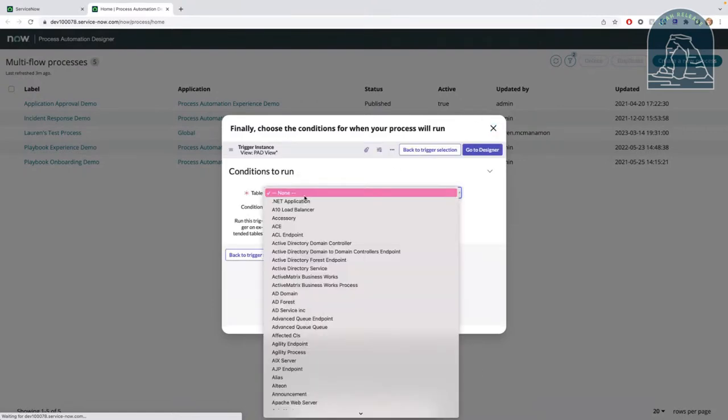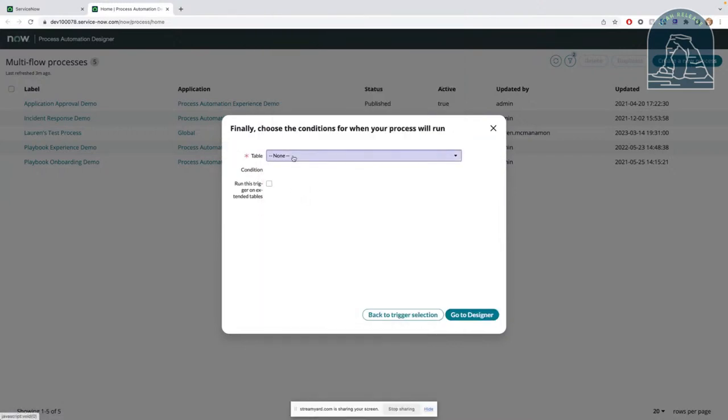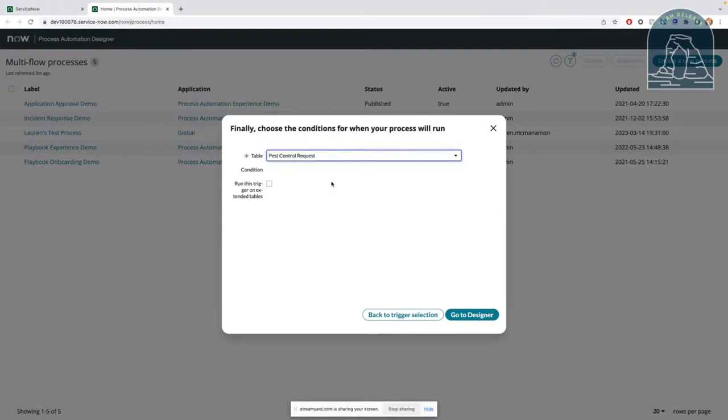If it'll load, there we go. So we call this the pest control request. If it will let me click it, there we go. You could also add conditions very similar to Flow Designer. So if this is for a certain type of request or a certain priority or things like that, that is when you could add those things in as well.